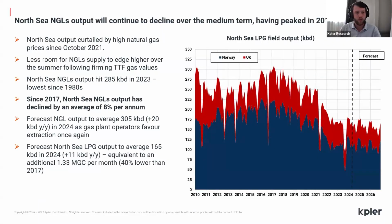In the other part of the west of Suez, the North Sea, the trend is that it's becoming less and less significant as a supply hub, even for Northwest Europe. There's been an annual decline rate since 2017 of about 8%. This has been exacerbated in recent years by the fact that natural gas prices have been trading at a premium to both propane and butane by and large for the last 36 months or so, which means that gas processing plant operators have been rejecting as much propane and butane as possible, based on specification limits, into the natural gas stream to be sold as natural gas rather than turned into purity products. We think this trend is going to continue.